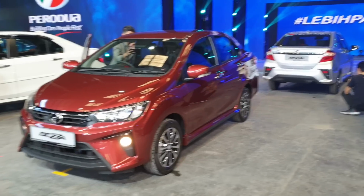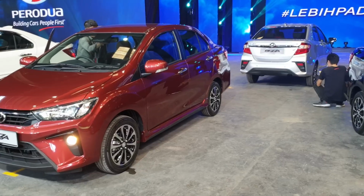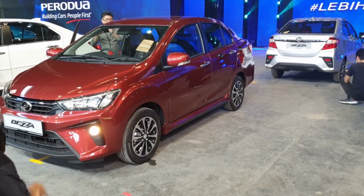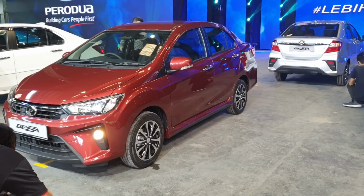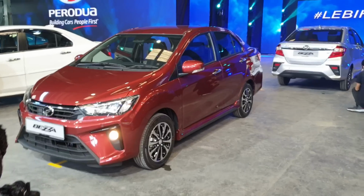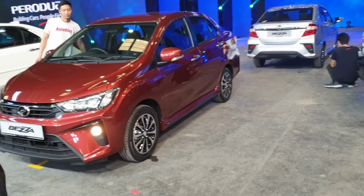184,000 units on the road. So suffice to say, with the Bezza, Perodua has once again delivered on a car that checked many boxes on the short list of needs for Malaysian motorists. Okay, so we come to 2020, the Bezza has been refined.